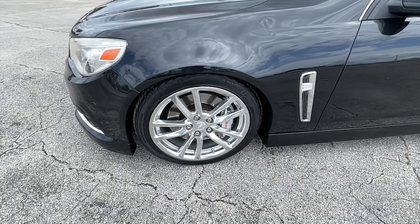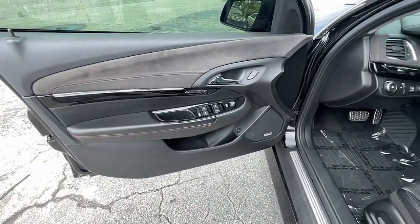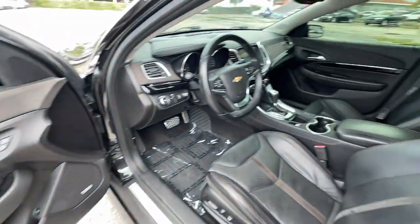Feel the exhilaration of powerful performance in this potent SS. See for yourself when you take it out for a test drive.